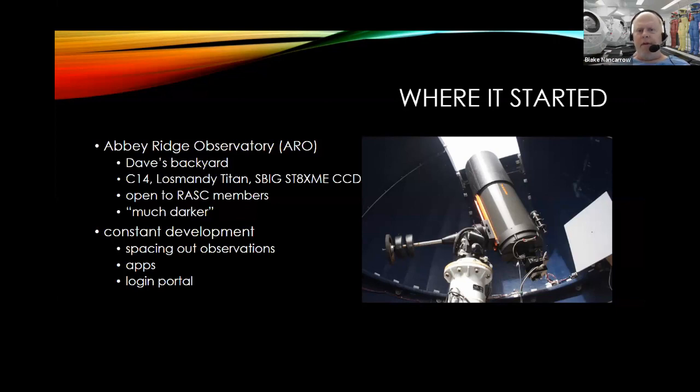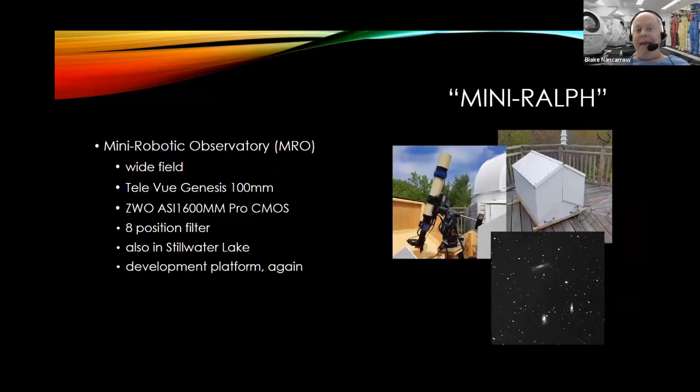Once again, it's all documented, but the overall commands and interface and how you use it are the same once you learn how to use one of these. In addition, there's a third telescope, which a lot of us call the Mini Ralph, but it's the Mini Robotic Observatory, or the MRO, and this is good for wide field.